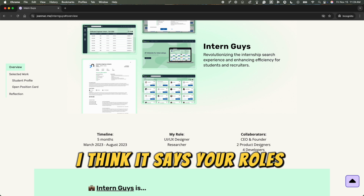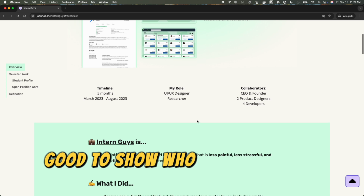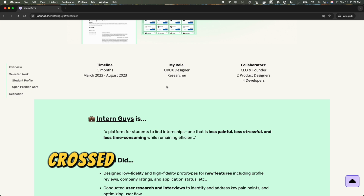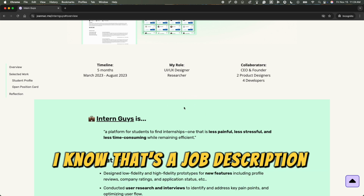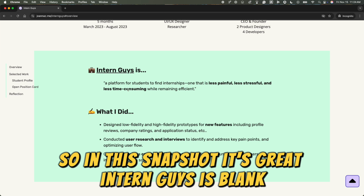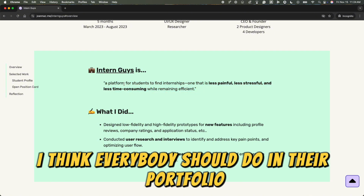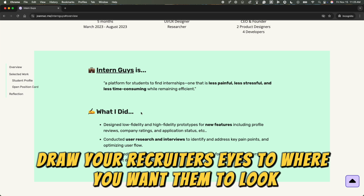I think it says your roles, collaborators, which is good to show who you've worked with. I know everybody's looking for that keyword, cross-functional teams, cross-team collaboration. I know that's a job description buzzword. So in this snapshot, it's great. Intern Guys is blank. So highlighting keywords, I think everybody should do in their portfolio, especially when you want to draw your recruiter's eyes to where you want them to look.